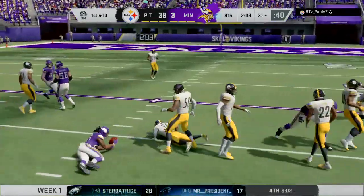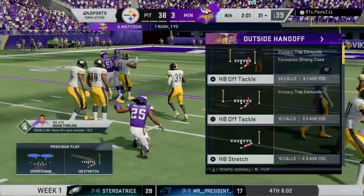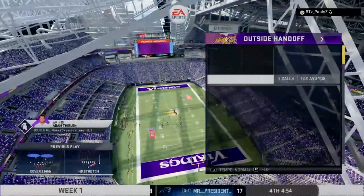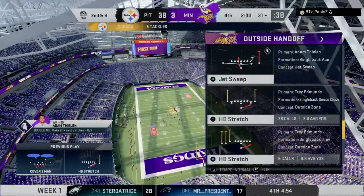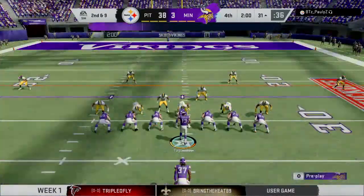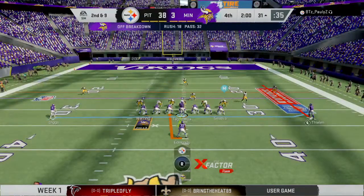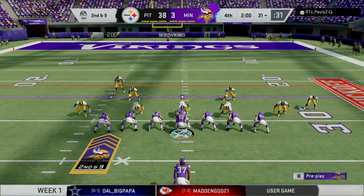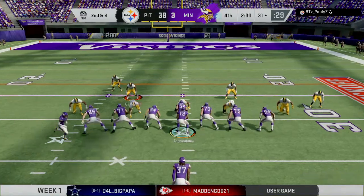Here's 1st and 10 just outside the 30. And he gets stopped up at the 31 after a gain of maybe a yard. They follow up that gigantic gain with the tiniest of pickups, 1 yard. So the Vikings in possession of the football as we get you reset. They're looking at 2nd down now as they search for a consolation score.